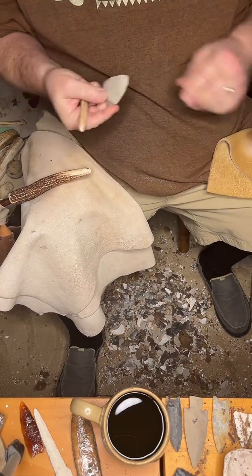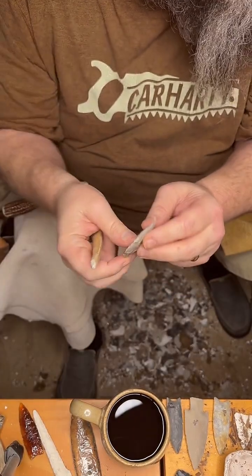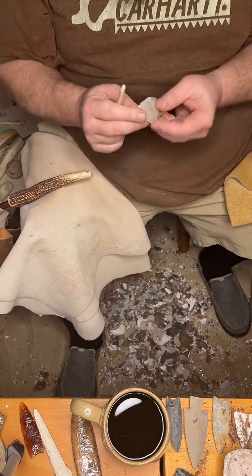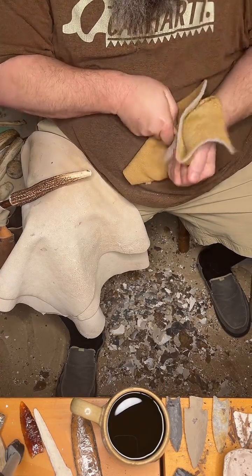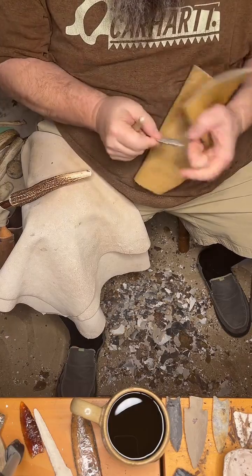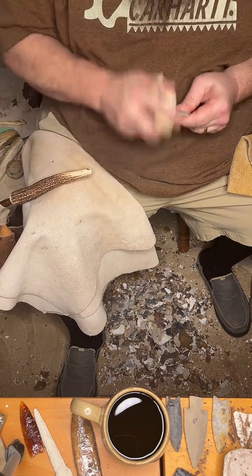All right. Now there's that edge we just ran there, and you can see we've got just a little bit more on this side to get. Kind of even it up, and then we'll set it aside. Pretty pleased with how this one turned out this morning. I honestly surprised myself. I didn't think I was going to get as big a piece out of that as I did.